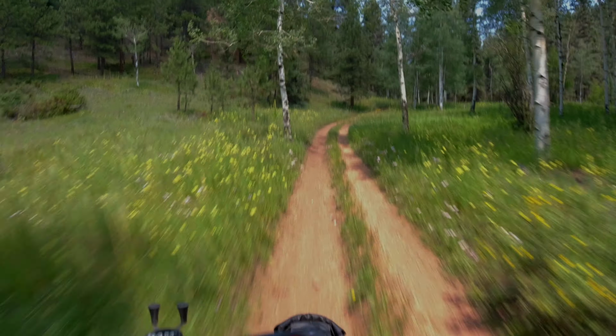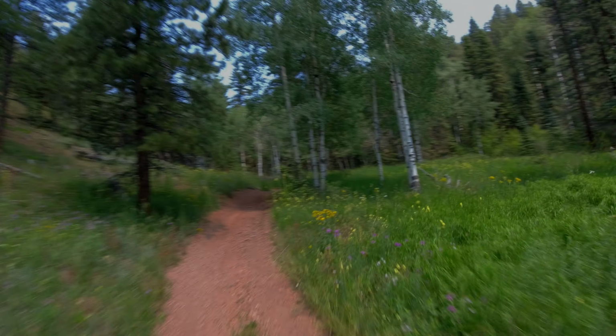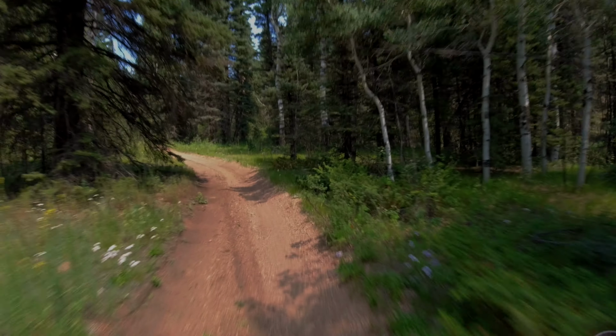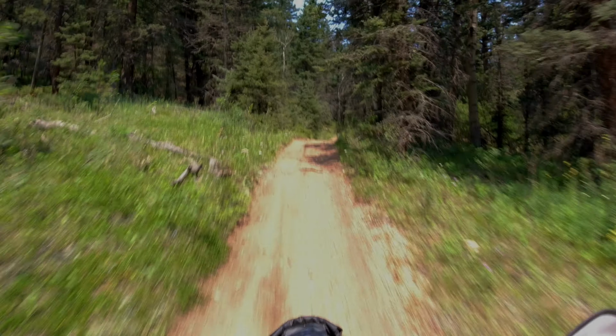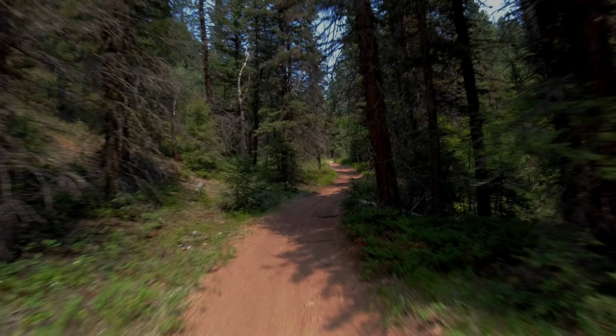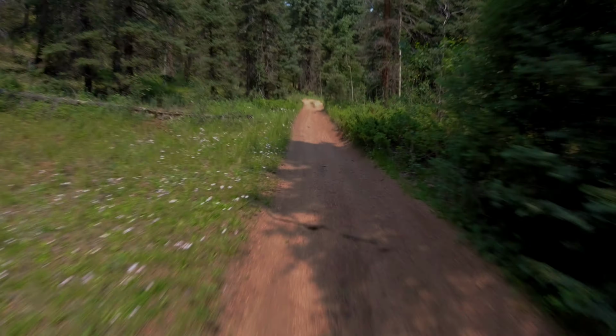It's pretty down here in the aspens. I hope the camera's picking up. Look at all these wildflowers. My goodness. Yellow, different shades of yellow, purples. Probably can't see it on this little camera very well. Pretty though. It's got to be a result of all this rain we've had recently, causing all the flowers to bloom.